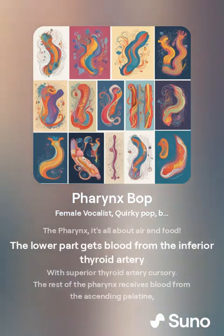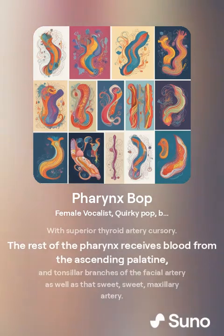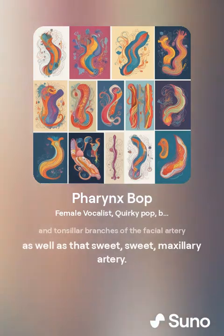The lower part gets blood from the inferior thyroid artery, with the superior thyroid artery cursory. The rest of the pharynx receives blood from the ascending palatine and tonsillar branches of the facial artery, as well as that sweet, sweet maxillary artery.